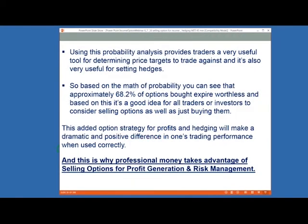Now, using probability analysis provides a trader or investor a very useful tool to determine price targets that you can trade against, and it's also great for setting hedges. Based on the math of probabilities, you can see that approximately 68.2% of options bought expire worthless, and based on this, it's a good idea for all traders or investors to consider not only buying options, but also looking at selling options.